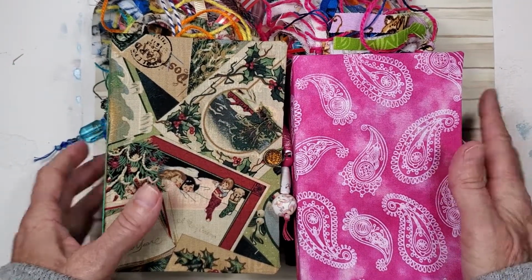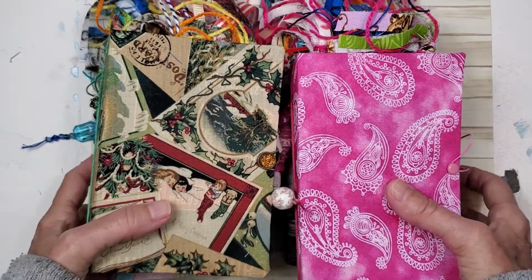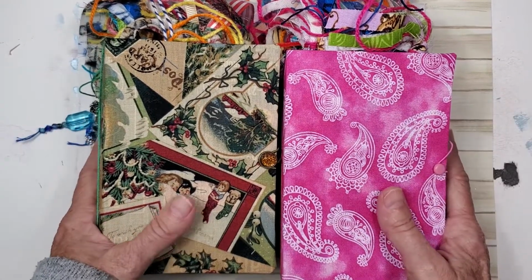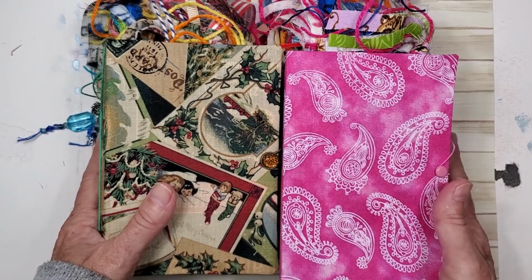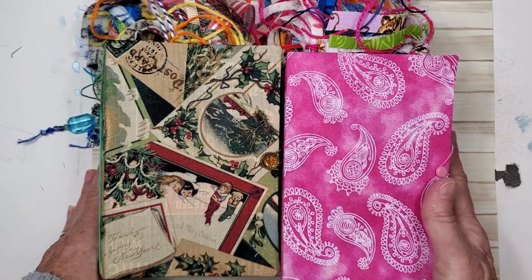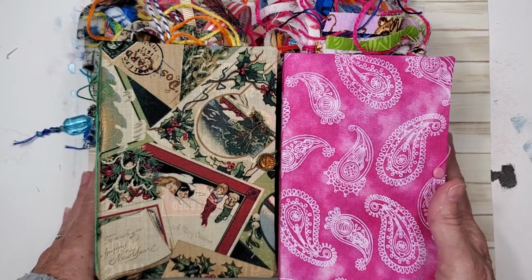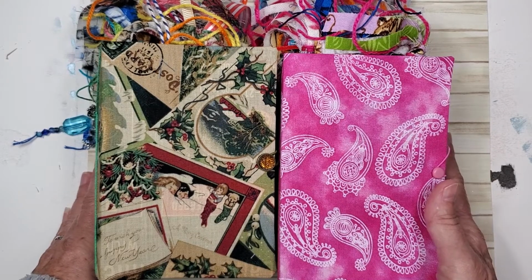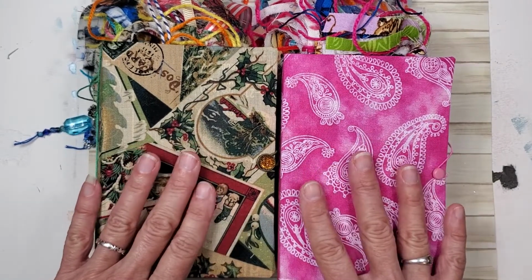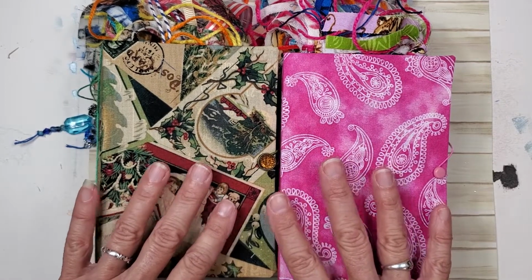So there we go, my friends. We've got 4 new journals to go in the shop today. It is time to purchase those gifts. And I purchase from a person who makes. It doesn't have to be me, but it's so important to support our artists no matter what you choose to give to someone. Chances are there's a real person that makes it. So seek out those small businesses, those small batch artists, and support your local artists this holiday season.